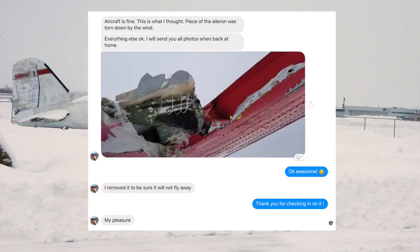The aircraft is fine, just a piece of the aileron that was torn down by the wing. Everything else is okay. I'll send more photos when I get back home.